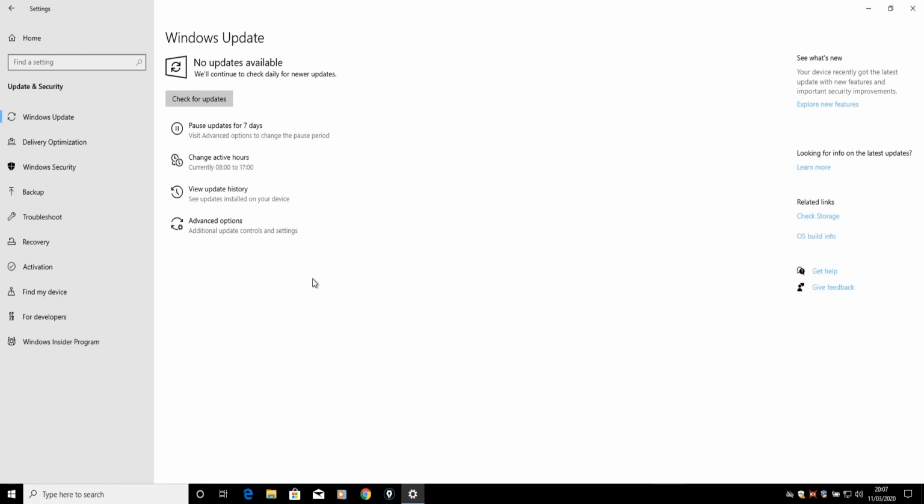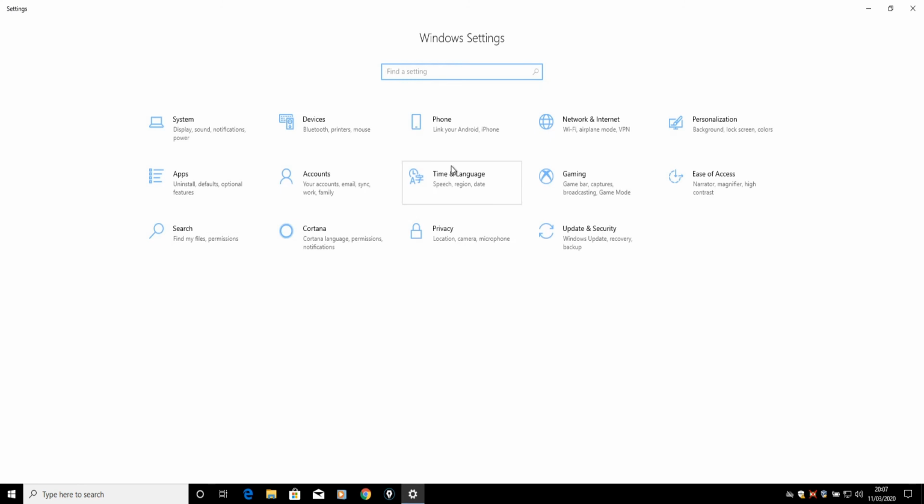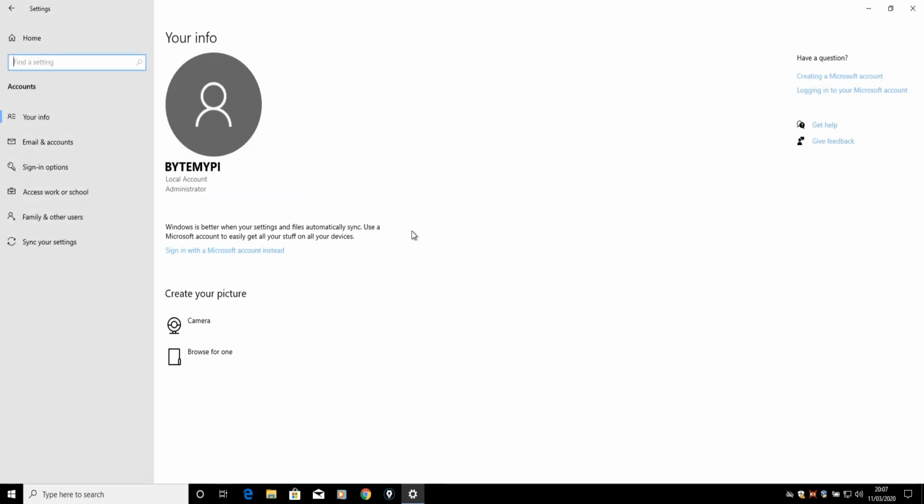I'll also quickly mention a word on accounts in Windows 10. Because we came from Windows 7, we're signed in currently with what's called a local account, which means we're just signed onto this computer itself. In Windows 10, if you come into the settings and go to accounts, you now have the option to sign in with a Microsoft account if you'd rather.